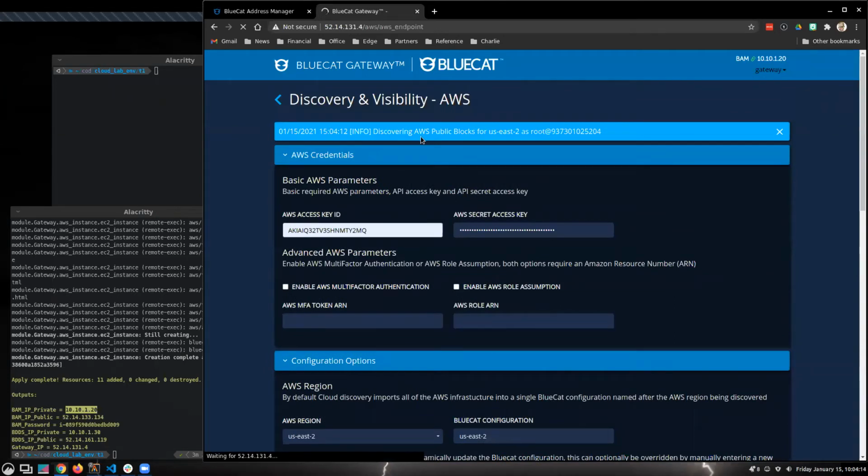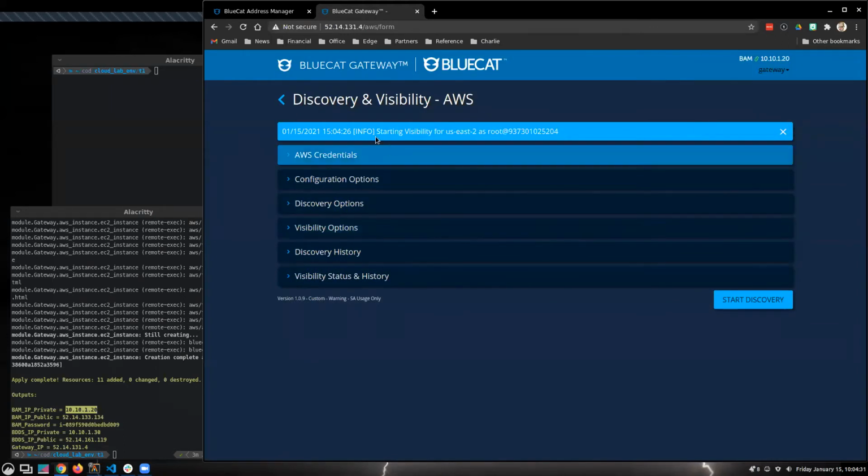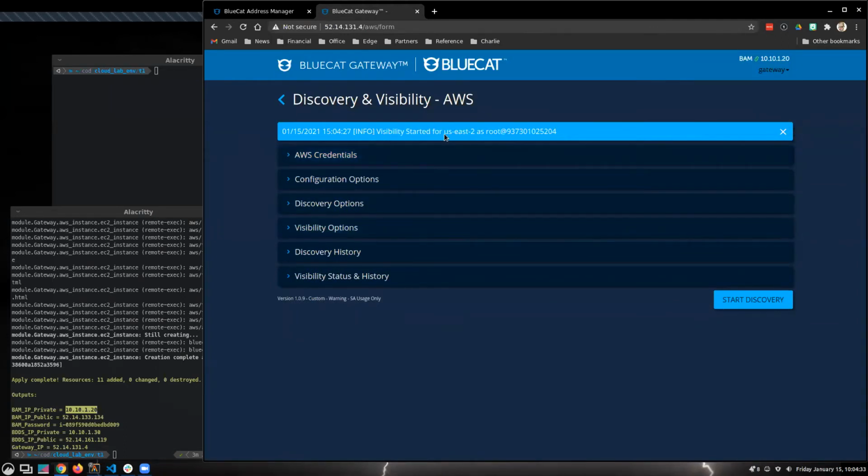And you'll see up here at the top, it's going to tell you what it's doing. So it's discovering public blocks for US East 2, VPC, subnets, EC2 instances, elastic load balancers. So that's kicked off. And then we'll see up here at the top, it says visibility started. So what that means is the workflow has now done its initial discovery, and now it's actually polling continuously for information. All right, so let's see what happens here.